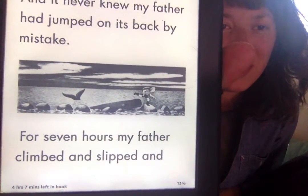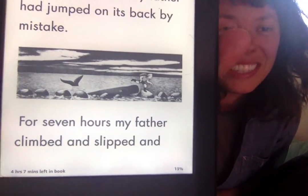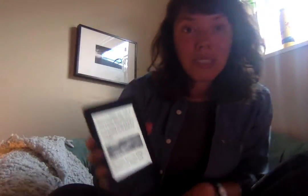Do you remember why this whale is in the picture? Yeah, Elmer stepped on the whale's back by mistake because he thought it was another rock. But the whale was asleep and didn't even notice. Elmer made it all the way across the rocks. He went at night so that he could sneak onto the island without the wild animals seeing him.